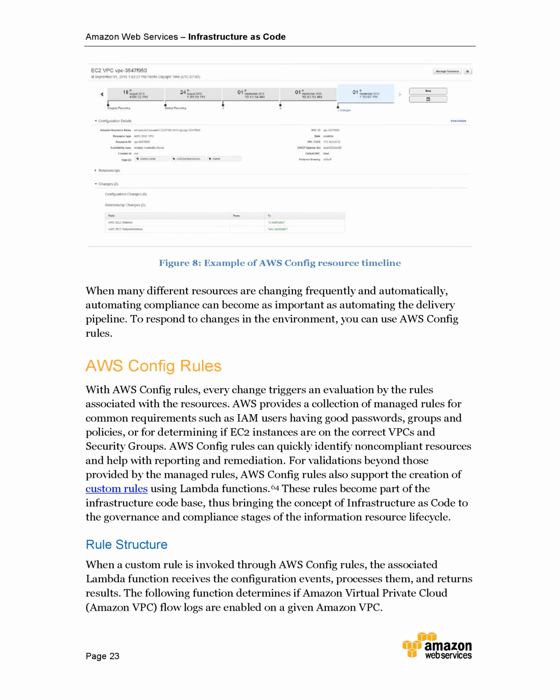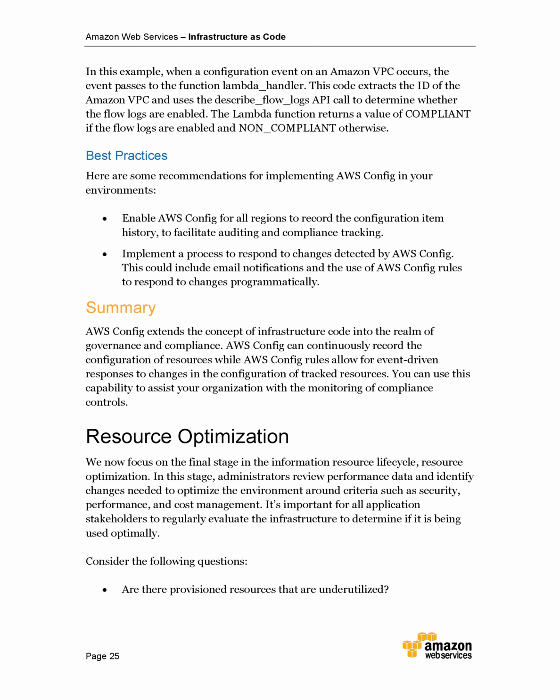Rule structure. When a custom rule is invoked through AWS Config Rules, the associated Lambda function receives the configuration events, processes them, and returns results. The following function determines if Amazon Virtual Private Cloud, Amazon VPC, flow logs are enabled on a given Amazon VPC. In this example, when a configuration event on an Amazon VPC occurs, the event passes to the function lambda_handler. This code extracts the ID of the Amazon VPC and uses the describe_flow_logs API call to determine whether the flow logs are enabled. The Lambda function returns a value of compliant if the flow logs are enabled and non_compliant otherwise.